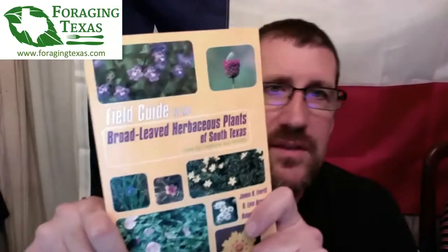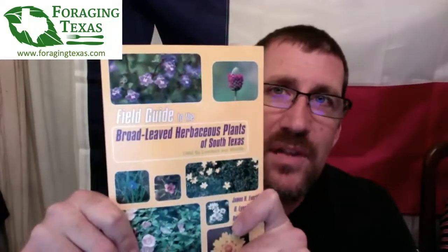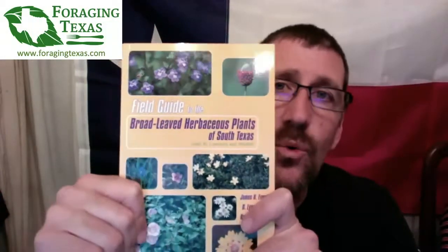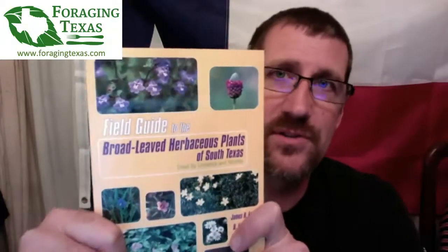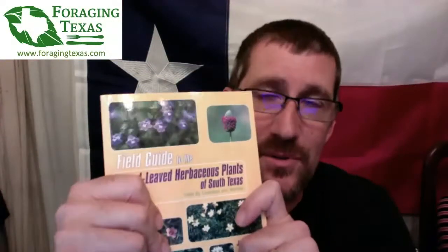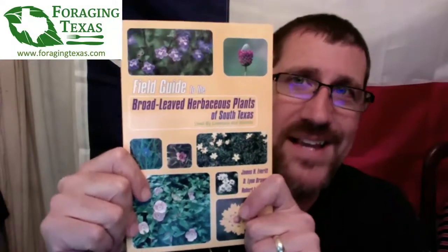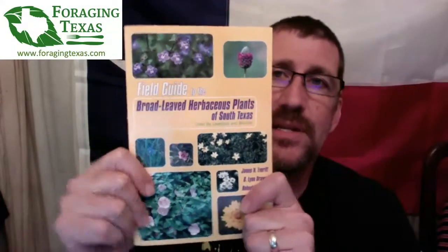But the Broadleaf Herbaceous Guide of South Texas works really well if you have the plant in hand, or if you know how to take pictures of plants. If you just snap one picture of the plant, and then try to go to this book and figure it out, you're not going to be able to do that. You need to take really close-up pictures of the flower, of the leaves, all the really minute structures you need to see to identify the plant.